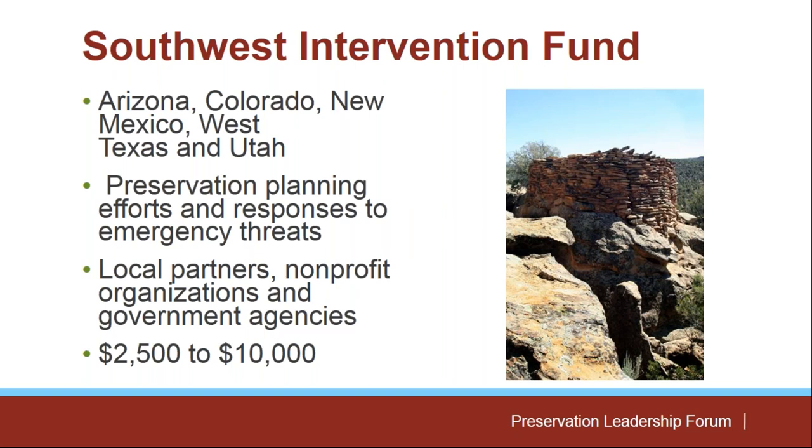You will still apply to the Preservation Fund through that application. Local partners, nonprofit organizations, and government agencies are eligible. The difference with this is that they can go up to $10,000, but otherwise similar restrictions. An example of one of these we gave in New Mexico used grant funds to stabilize an archaeological site that had well-preserved petroglyphs and a midden, but the masonry dwelling was in need of stabilization.